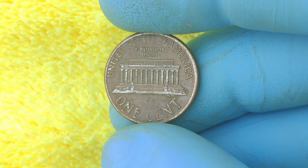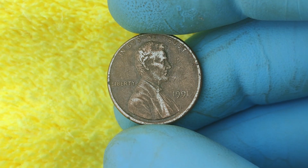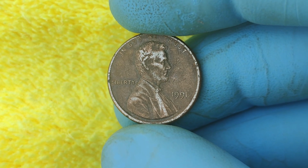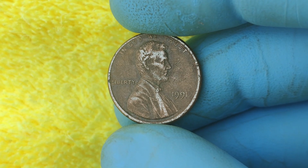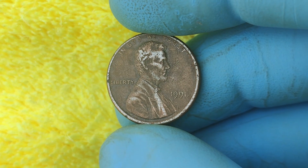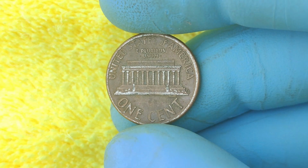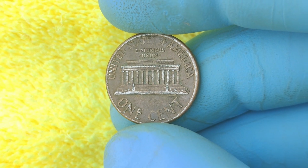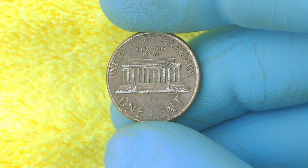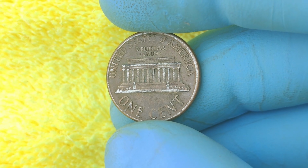At first glance, the 1991 Lincoln cent looks completely ordinary. On the front, you see the familiar portrait of President Abraham Lincoln, a design that has been part of American coinage since 1909. The words "In God We Trust" arc above his head. Liberty sits to the left. The date 1991 appears to the right. And if you look carefully under the date on some pennies, you might see a small letter. But on the coin we're talking about today, there is no letter at all. That missing mint mark is exactly what makes collectors pause and take a closer look.